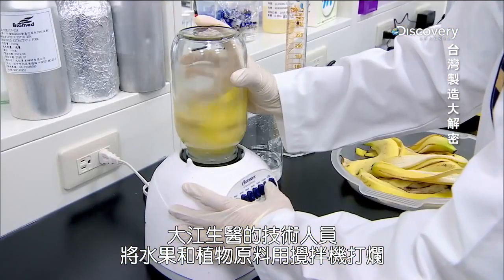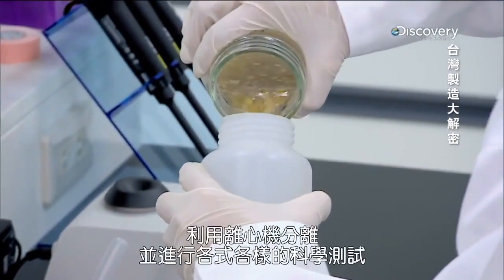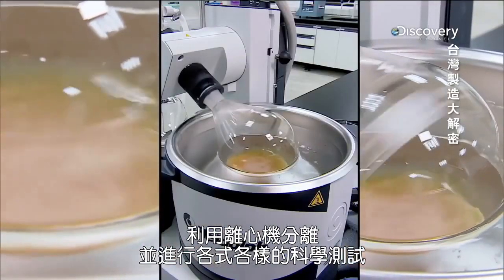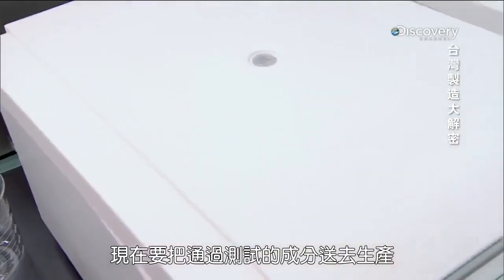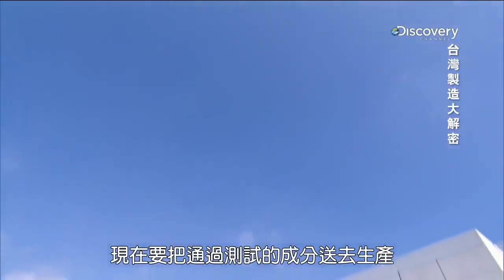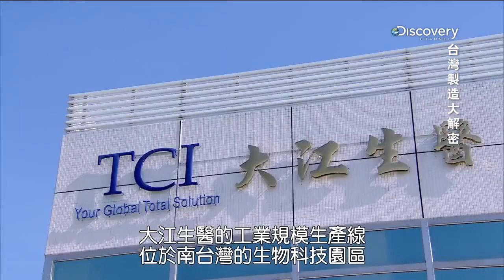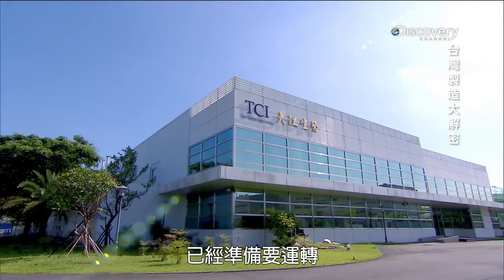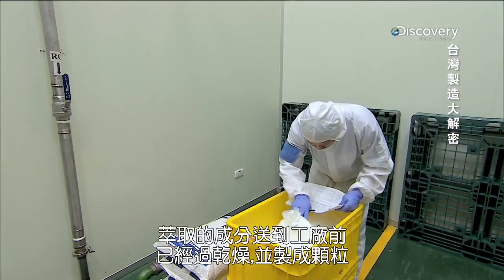Next on Taiwan Made, the health supplements make the journey from the lab to the factory. TCI's technicians have taken fruit and plant materials from the blender to the centrifuge and through all manner of scientific testing. Now it's time for the ingredients that have passed the test to move on to manufacturing. Based in southern Taiwan's biotech park, TCI's industrial-scale manufacturing lines are ready for action. Prior to arrival, the extracted ingredients have been dried and granulated.